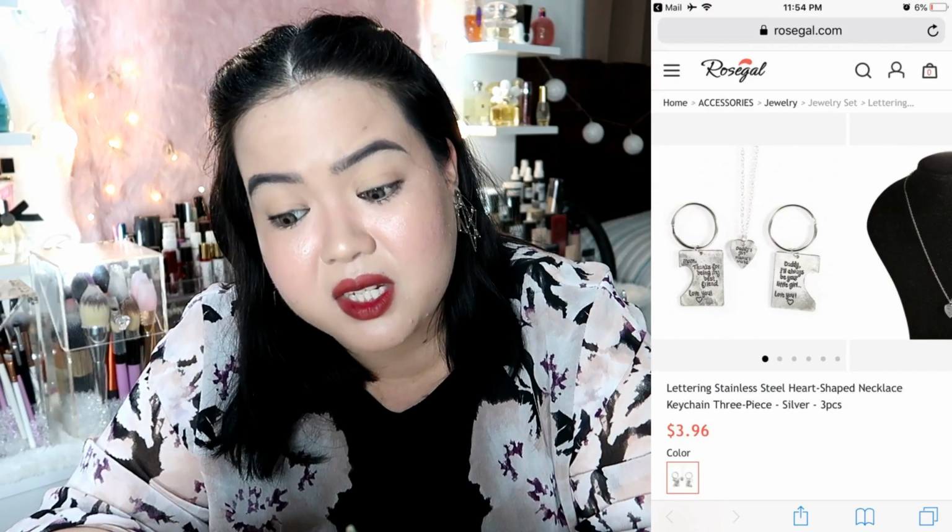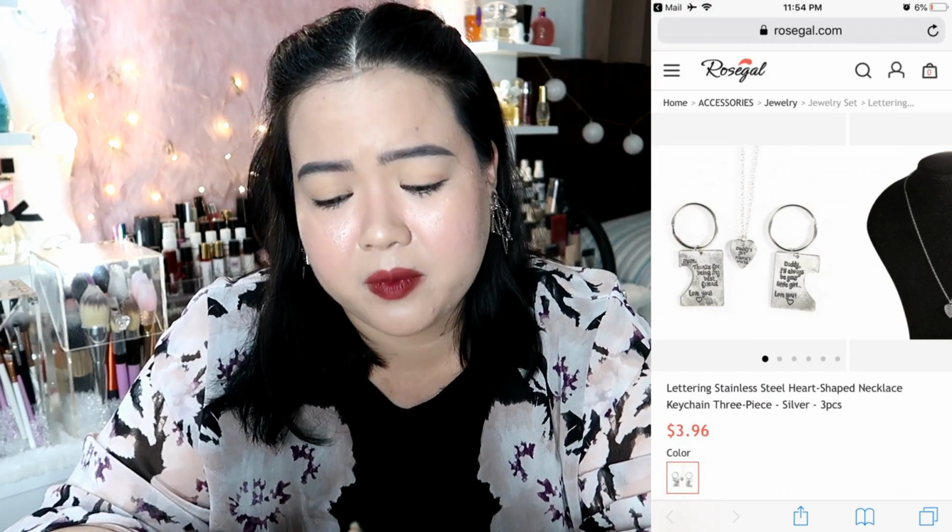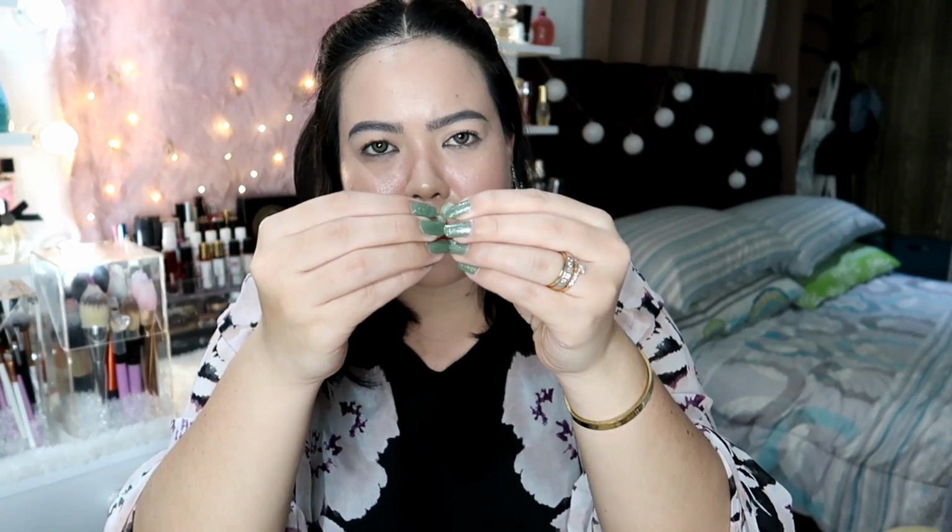And finally, last keychains that I got. It's a set actually. Lettering stainless steel heart-shaped necklace keychain 3-piece na silver. So, 3 pieces siya. $3.96. Para siyang puzzle na yung dalawang keychain, when you put it together, it forms a hollow heart. Tapos may necklace na heart. So, parang it all goes together.